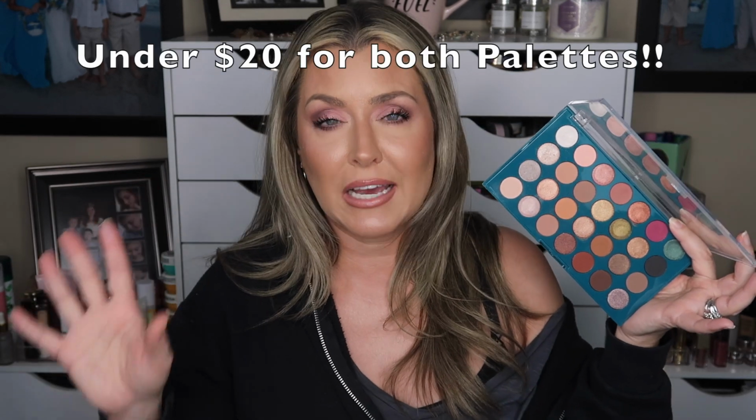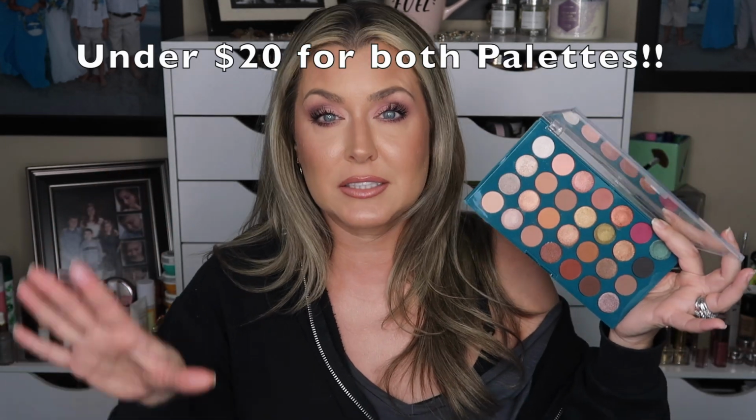But this palette, again, when I was talking about pulling a lot of my neutrals, I pull a lot of my neutrals from this shade because obviously it's a neutral palette with a minor pop of color up in there. And then I pull my pops of colors from this You Can Be palette. And I'm telling you guys, if you've never tried Gerard Cosmetics, you definitely should put that on your list of affordable, great quality brands to try.